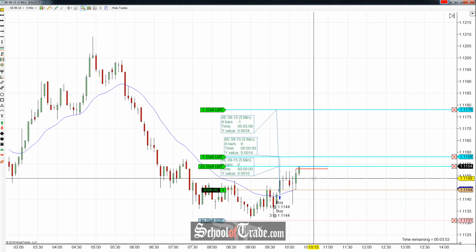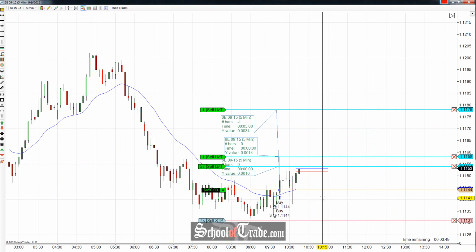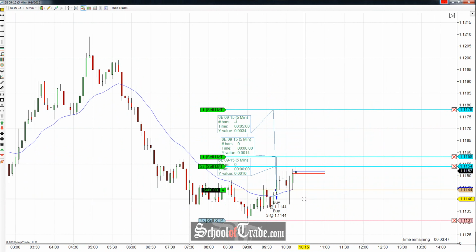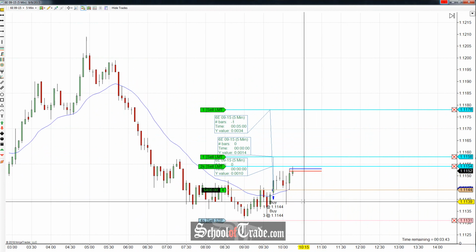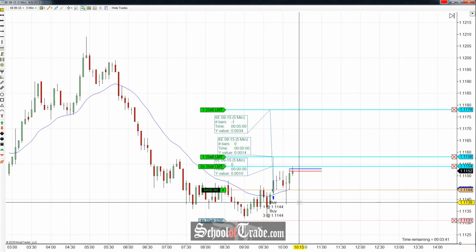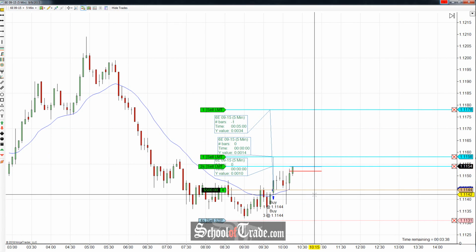All right, we're testing our target here. Haven't gotten it filled yet, but we're testing it. Everything looking really solid. Now, one big thing, it did take a little bit of time here, but we had a big whip back, right? This big doji came back on us, challenged the lows one more time, and then they're letting go and they're pushing back up to the highs. So testing 54, just need to see it get filled.